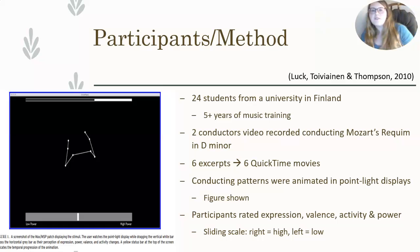The participants for this study were 24 students from a university in Finland, and the majority of them, not all of them, 54%, had 5+ years of music training. How they went about their method was they had 2 conductors who were video recorded conducting Mozart's Requiem in D minor. They did it in 6 excerpts.